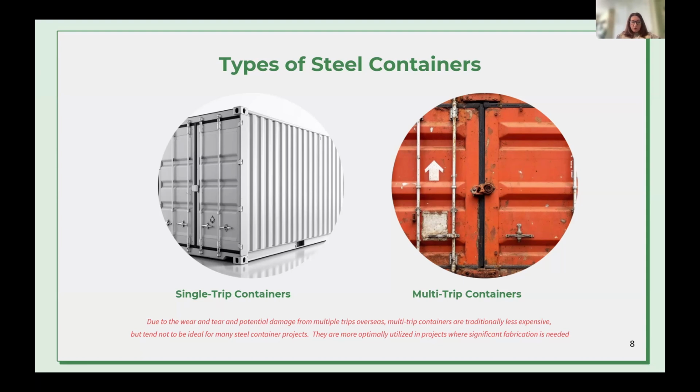The unfortunate part of the multi-trip container is that there are so many of them sitting around. We need to develop a system so that we can repurpose those as well, because we just don't know what they contained and how many times they crossed the sea. So that you can see the wear and tear is very different.